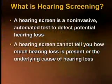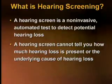So now that we have discussed the overall process for EDI, I'm going to cover some of the steps more in detail. As we've already discussed, every infant should receive a hearing screen by 1 month of age. This is a non-invasive automated test designed to detect potential hearing loss. Because it is just a screen, it cannot determine the type or severity of hearing loss, but what it does determine is whether the hearing organ is functioning within normal limits at the time of the test and reports those results as either a pass or a refer.